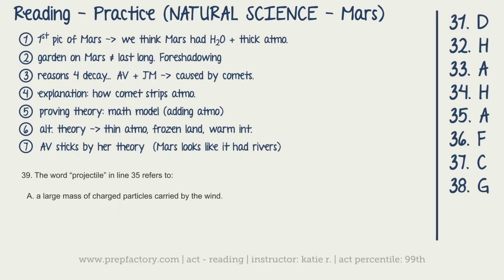So A, a large mass of charged particles carried by the wind. Nope, that's again paragraph 3. At this point, you guys should be really glad that we didn't write down those details in paragraph 3, because they're not important. They just end up being wrong answer types. Okay. B, a large mass of carbonate rock. Nope, carbonate rock is not mentioned in terms of hurling towards Mars. It's mentioned in another theory where carbon dioxide in the atmosphere is converted into carbonate rock. C, a plume of water vapor. No, the plume of vapor happens after the asteroid hits. And then D, an asteroid or comet. That's pretty much exactly what the prediction was. So that works out very well.